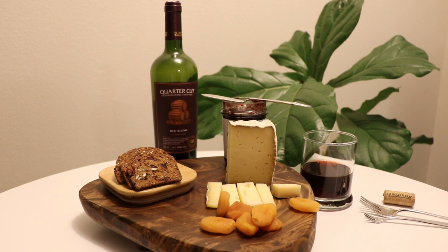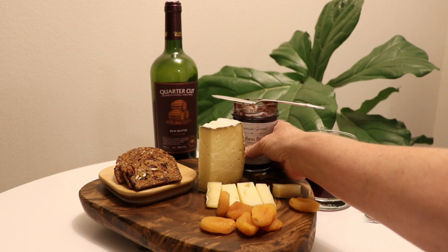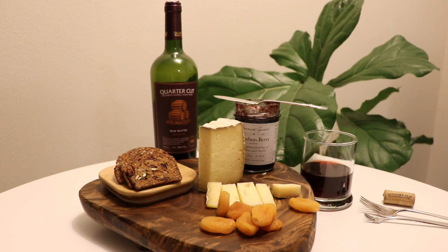Tonight I'm pairing it with those hearty crackers that I like, apricots, and this wonderful jam called bourbon berry. Since I'm using bourbon berry jam, I thought I would use that red blend wine that's aged in bourbon barrels as a complementary drink. So I'm using an earthy wine, hearty crackers, some dried fruit, which is my apricot, and a bourbon berry spread. This particular cheese won first place in 2002 in the American Cheese Society competition. So let's dig in and eat this bad boy.